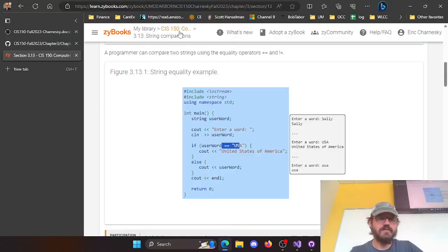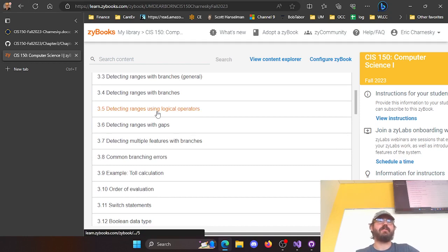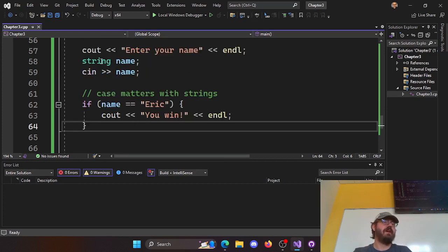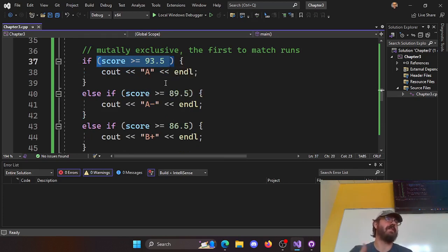Let's see. We're jumping around a little bit here. Else branches, equal branches, ranges, logical operators. Logical operators are really fun. So logical operators let me combine logic. What we have inside the set of parentheses here is a logical expression. A logical expression is a fancy term for something that's true or false. The only two options here are true or false, because the if needs to know yes or no. If it's true, it runs. If it's false, it doesn't run. We can't give it anything other than a true or false expression.